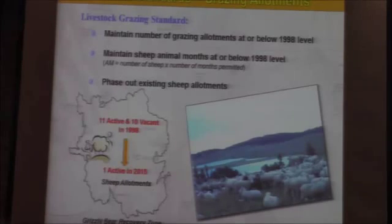And the ultimate goal, or one of the major objectives of this standard, was to slowly phase out sheep allotments throughout the recovery zone. And if you take a look at what has happened over the years, today there's only one active sheep allotment inside the grizzly bear recovery zone, and that's the Myers Creek on the Caribou-Targhee, which has actually taken a no permit, I believe, since 2008. So that's a decrease from 11 active sheep allotments in 1998 and 10 vacant sheep allotments. There are no vacant sheep allotments inside the recovery zone today.